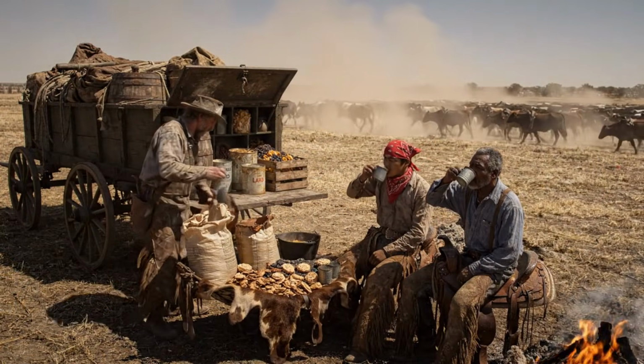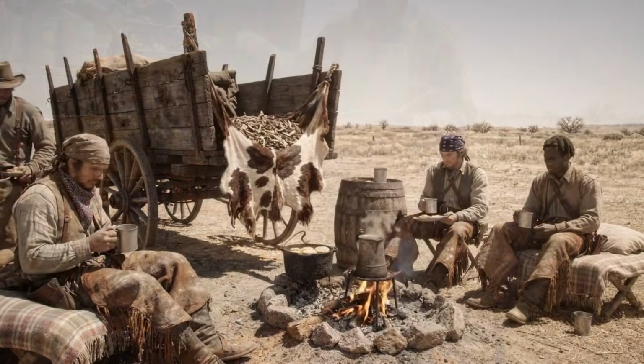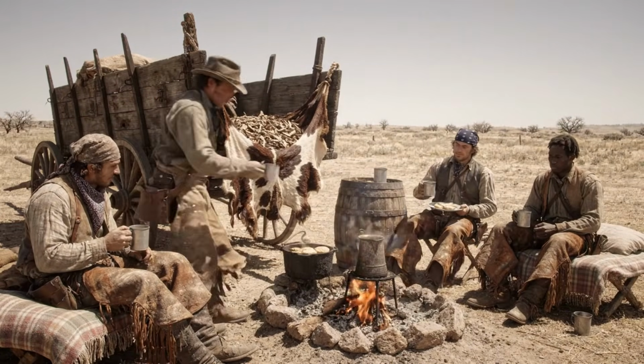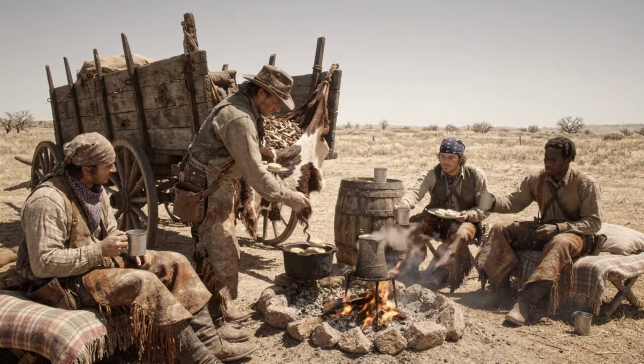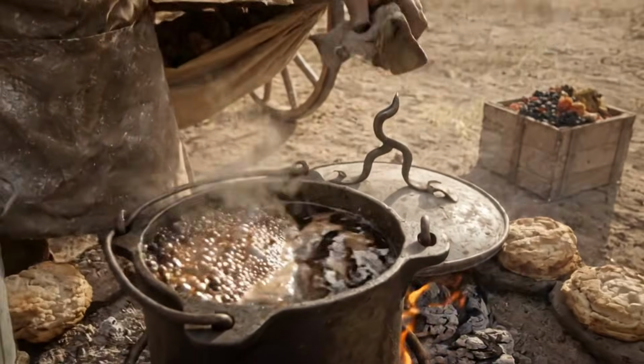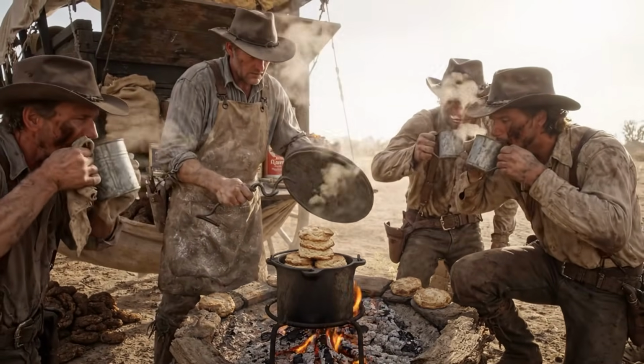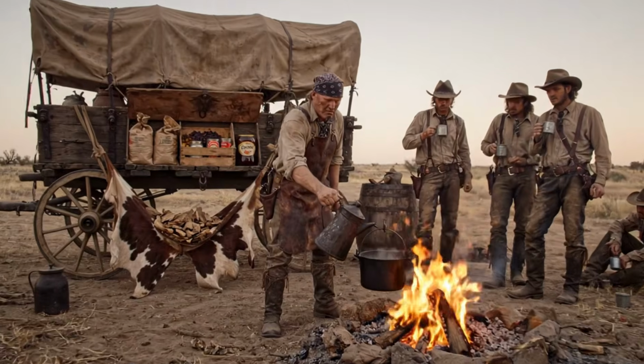The creek water and pond water available along the established trail routes of the southern and central plains varied from acceptable to actively dangerous in ways that the trail cook managed through the chemistry of the cooking process rather than through any filtering or purification technology that 1880 provided.